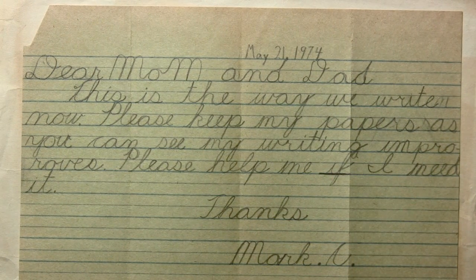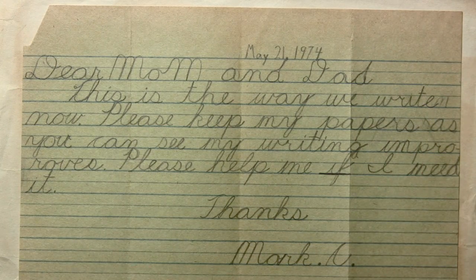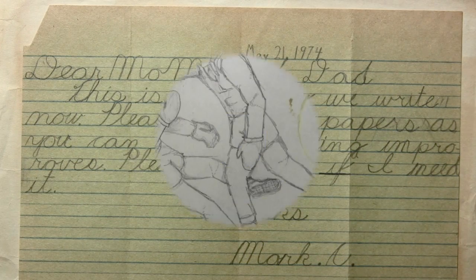Mark C. Something kind of funny, the irony of me making the key mistake on the word "improves." Yeah, I guess there was plenty of room for improvement. Anyway, let's move on to the next one.